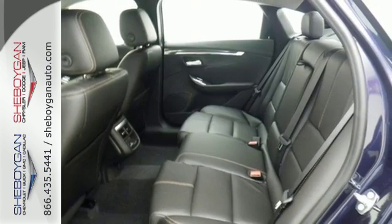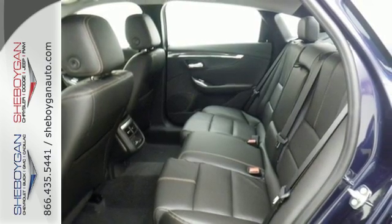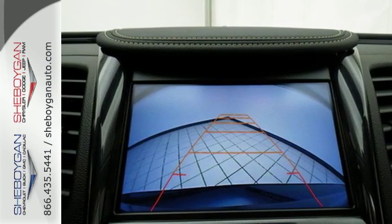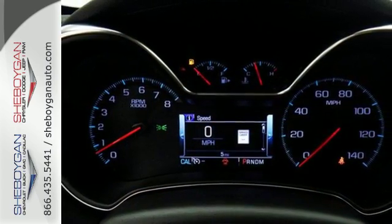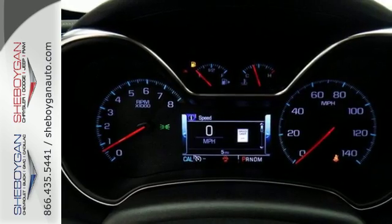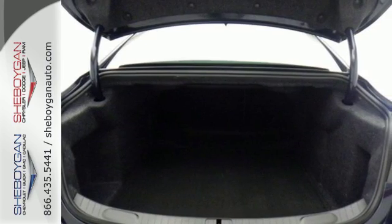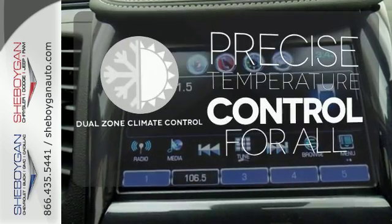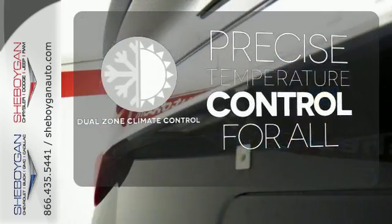The power driver's seat gets you in the perfect position, and the color infotainment display and auxiliary audio input help you find the perfect soundtrack. StabiliTrak and OnStar with 4G LTE and built-in Wi-Fi hotspot help smooth out bumps in the road or in your plans. No one will complain about the temperature with the dual-zone climate control.